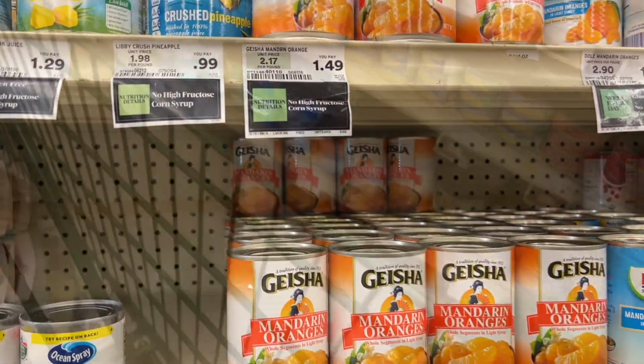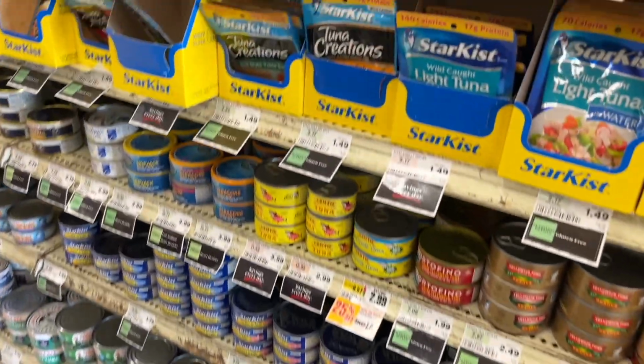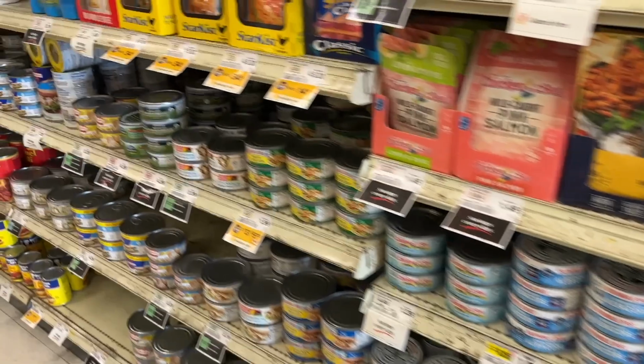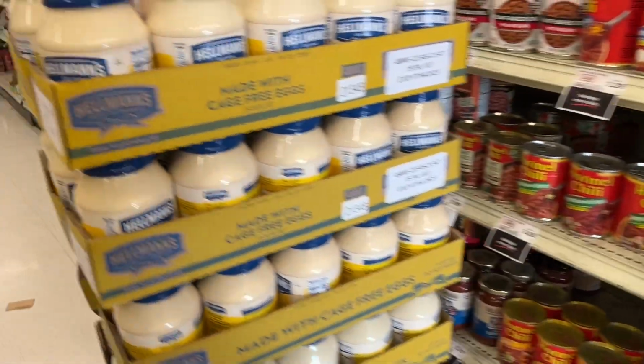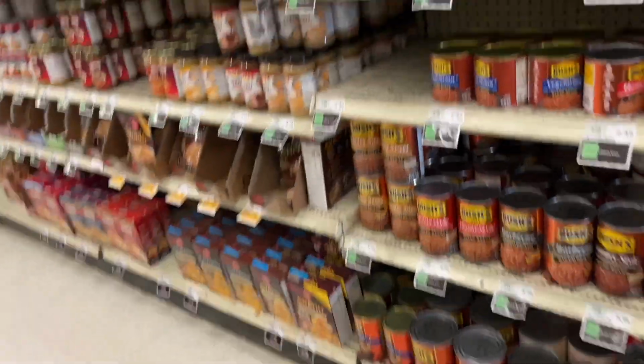Not everything is perfect. It just isn't. You know, you just have to do the best you can and drain it and rinse off that sugar. And we've got canned tuna and canned fish. Again, not always the best option, but not a bad option. You know, and there's beans and there's canned vegetables. Again, not the best option, but not a bad option either.